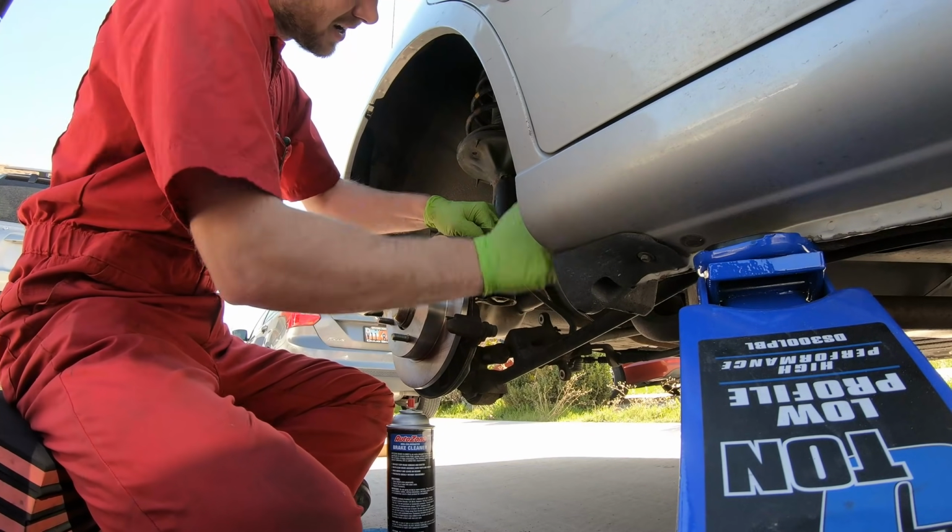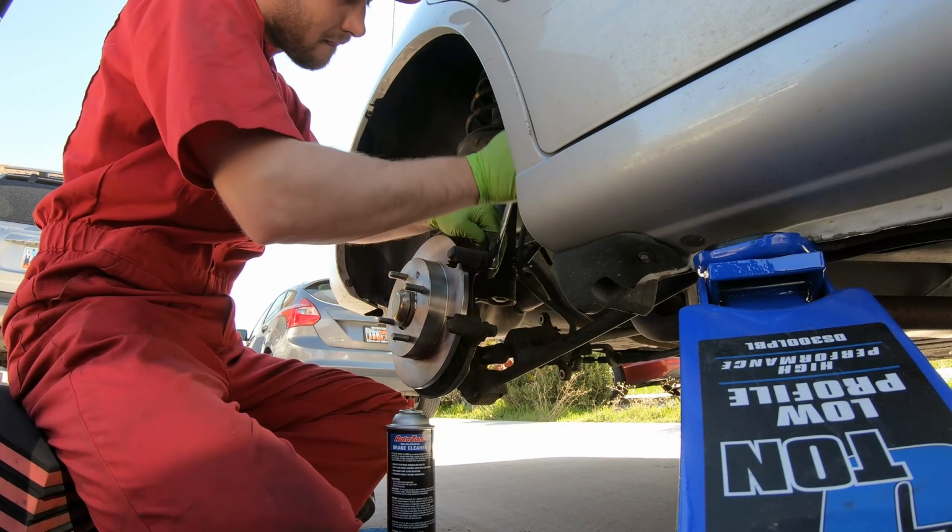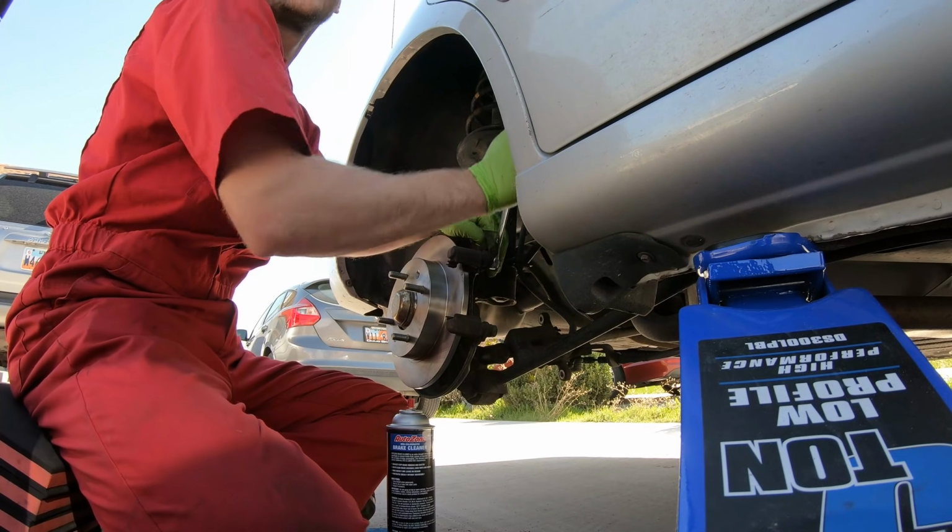All right, here's that pin that's stuck. I'm just trying to loosen it up little by little. Like this, it's starting to come. Let's get it working.